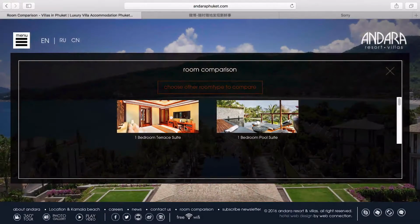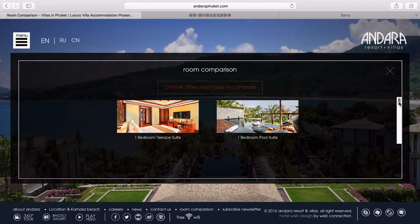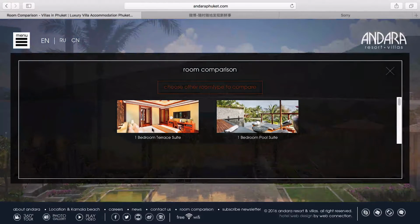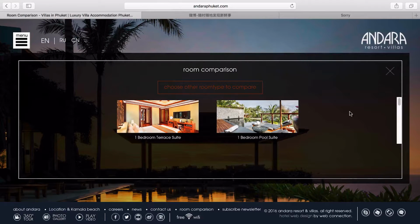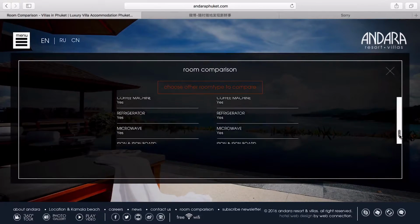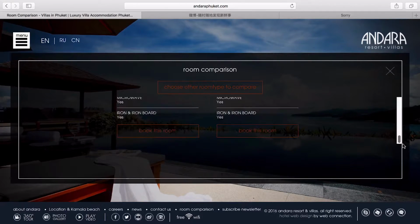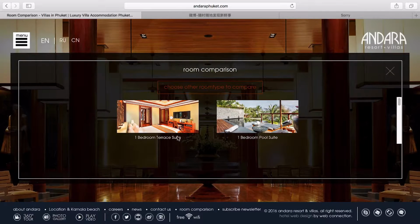What happens is it pops up, but you see how it's all hidden. So the scroll bar on the right hand side here is hiding all of that information, and unless you actually saw that, you wouldn't know that below there is the comparison of the two rooms. So that could be much better improved, obviously, by not using these pop-up iframe things.